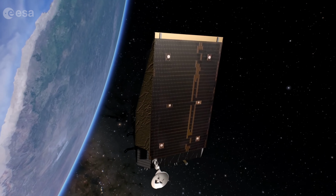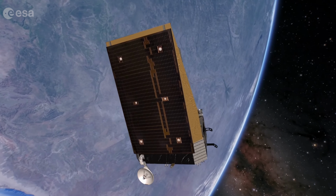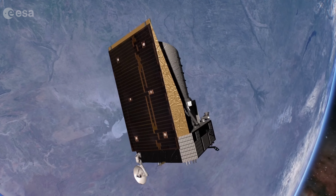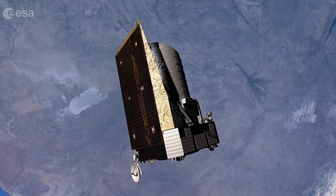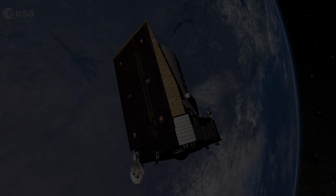Developed and operated by the European Space Agency, with significant contributions from NASA, Euclid represents a collaborative effort involving more than 2,000 scientists from over 100 institutes worldwide.